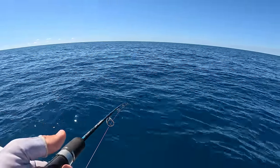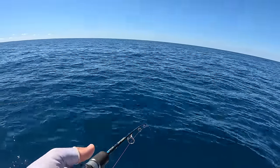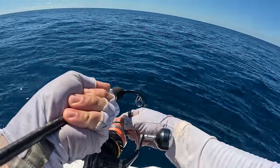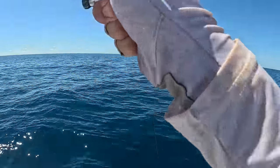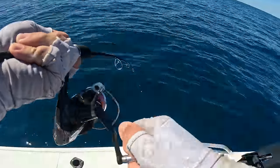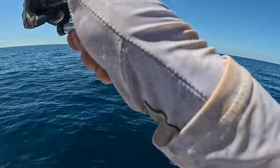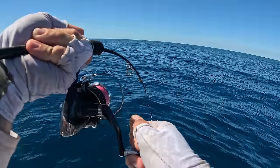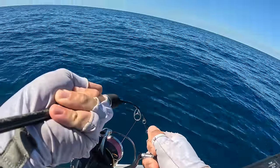Anything on the sounder? Oh, yep. Massive arches. Yep. Oh, go on. Got shot. Oh. Strong run down. Oh. Hopefully it's not another little shark like Eden just got. There's every chance it could be, but could be a pretty good fish too. Oh.